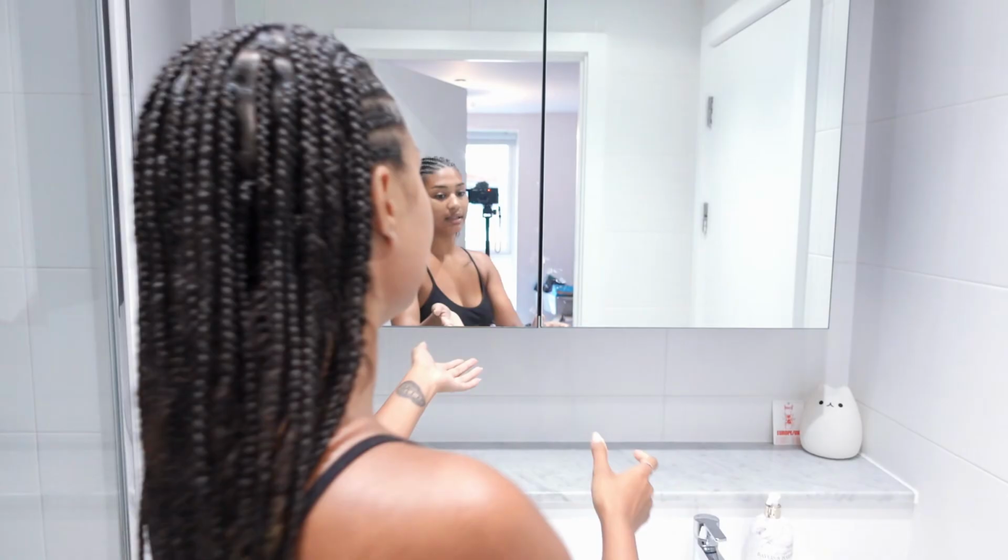Great news, great news. So yeah, it's pretty much the same. The other one has a bath, and this one has a walk-in shower. This one's also a little bit smaller, but it's fine for me. So this is gonna be my main bathroom as well. So I've already got all my stuff in here.